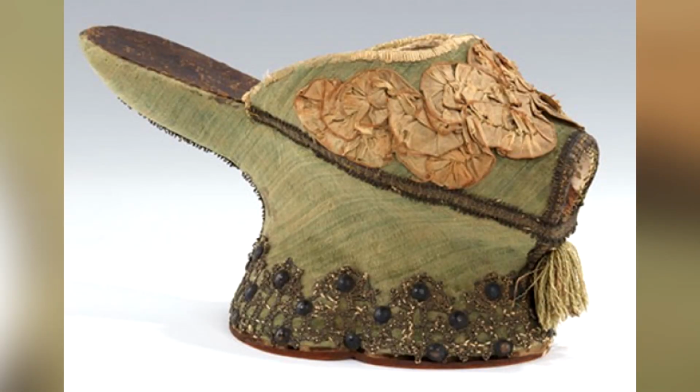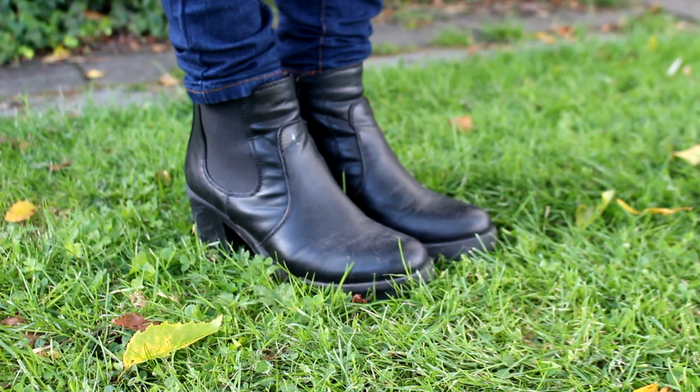So for shoes, Renaissance shoes were really funny actually, you should look them up on Google. They wore these crazy platform shoes. I think it will be pretty hard to find something modern that is similar to that, so I'd say just go with something that you feel complements the outfit well. I just went for a simple pair of black boots. So there is your head-to-toe Renaissance-inspired modern look.